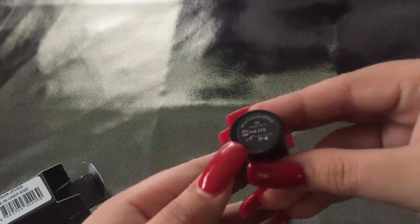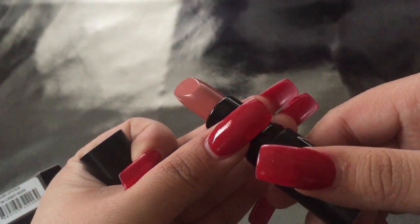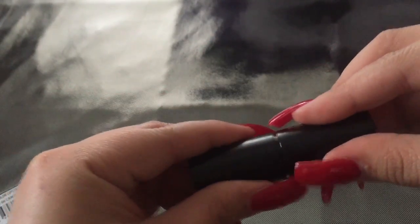just looks like so pretty, so I'm hoping it's pigmented because I will be disappointed if it's not. By the way, ladies, don't always go for the liquid matte lipstick. Expand your horizons. Don't just stick to the same thing. Trust me, it's worth it.